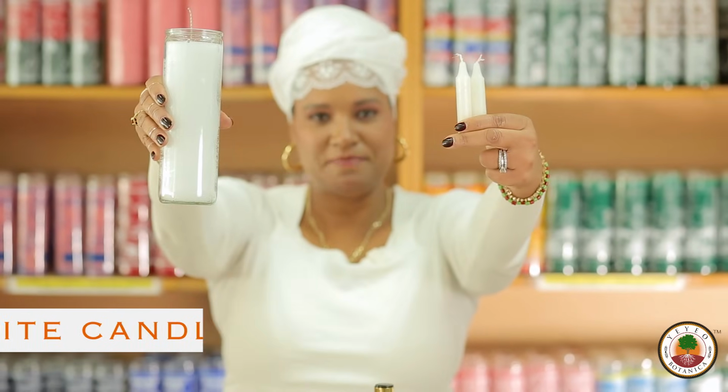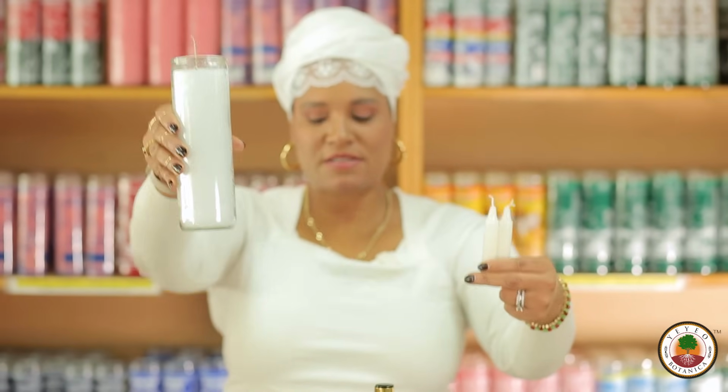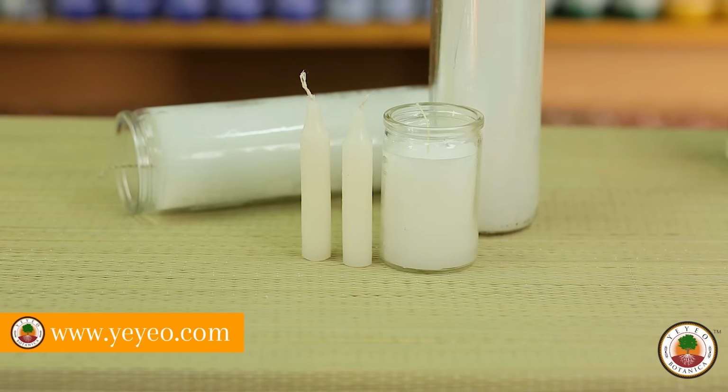So, must haves all day, every day: white candles. White candles, whether encased in glass or non-encased in glass. White can become any color. And we have a color chart on our website. You're free to download that. It has a lot of information, more than you maybe find in most places online. And it'll tell you about how to use different colors and what are some of the intentions that you can use them for. So white candles, right? Great for the ancestors, great for peace, great for prayer, great for manifesting almost any purpose.